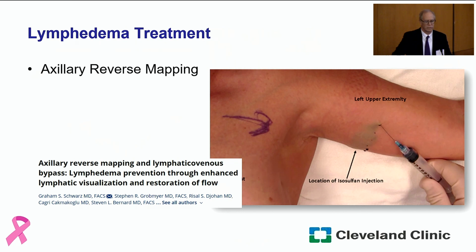Al-Healy, Dr. Schwarz, myself, Johan, a whole bunch of us, and Dr. Valente.